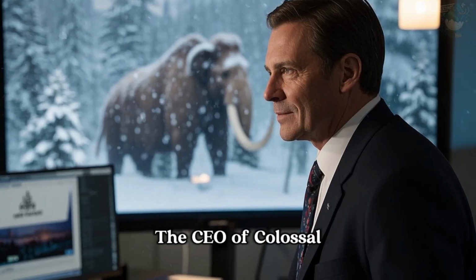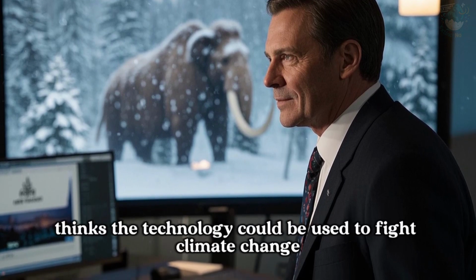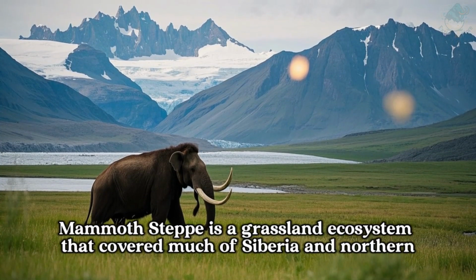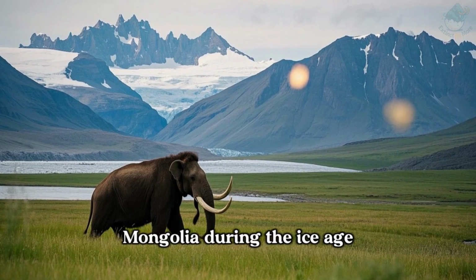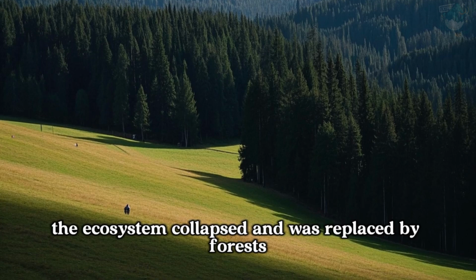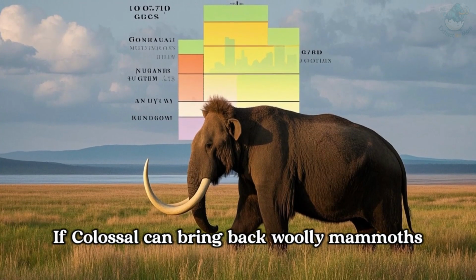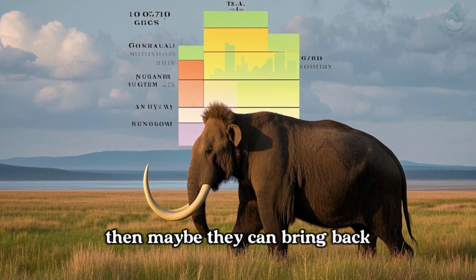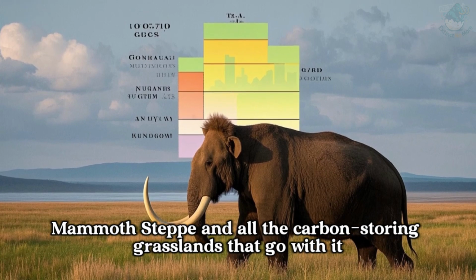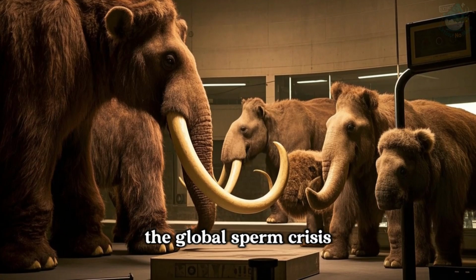The CEO of Colossal, a company working to bring back woolly mammoths, thinks the technology could be used to fight climate change. Mammoth steppe is a grassland ecosystem that covered much of Siberia and northern Mongolia during the Ice Age. But when the woolly mammoth went extinct, the ecosystem collapsed and was replaced by forests. If Colossal can bring back woolly mammoths, then maybe they can bring back mammoth steppe and all the carbon-storing grasslands that go with it.